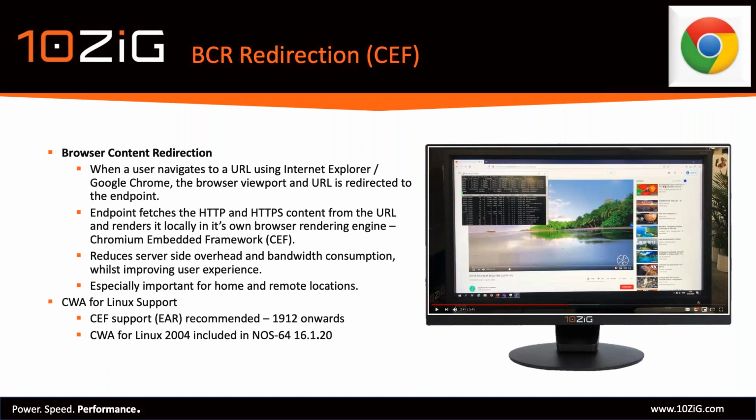So browser content redirection, or specifically the CEF or Chromium Embedded Framework, is another heavily sought after HDX feature which has evolved and improved in recent times. Incarnated out of HDX Flash redirection before it, this technique is a way of redirecting the browser viewport, which runs on the Virtual Delivery Agent, again, either on the desktop or the app, towards the endpoint.